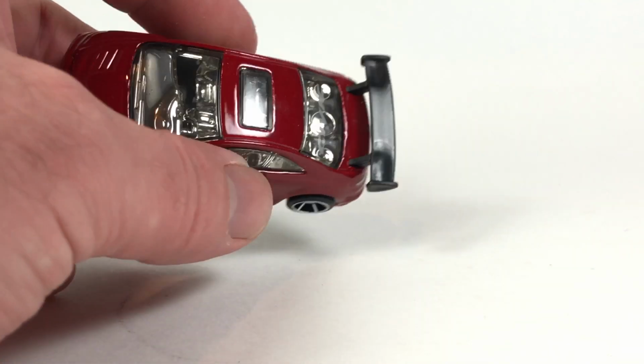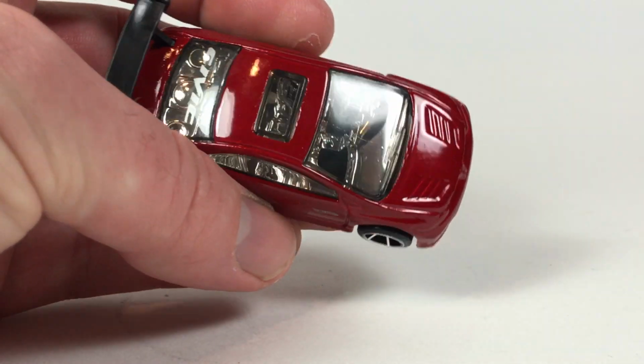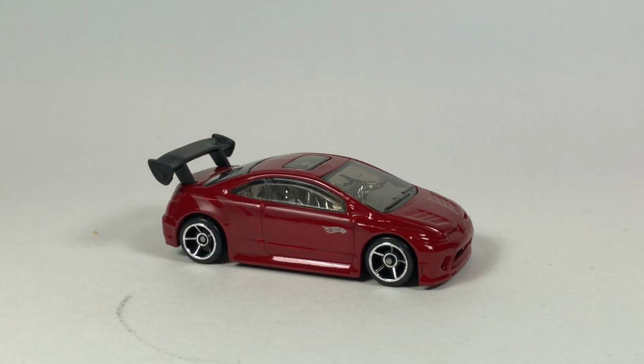Some with faster than ever wheels, some without them, and then a bunch of different wheel variations. They released almost 5 different versions of every new model casting, I think. So there's a lot of them. And this one's been in a lot of different series.